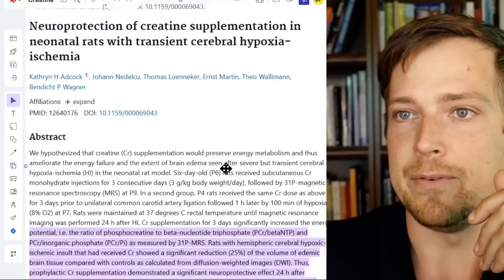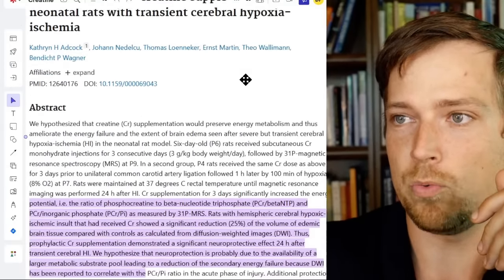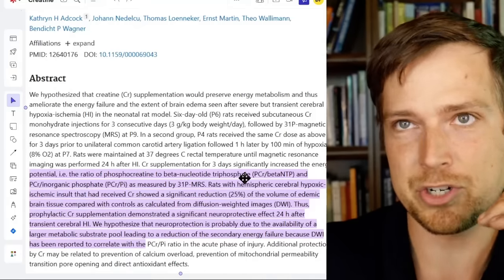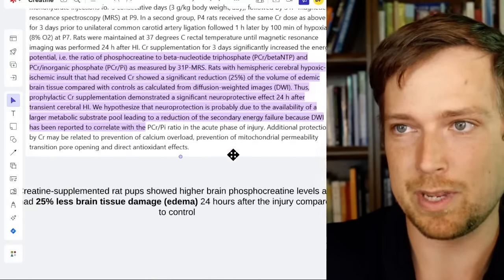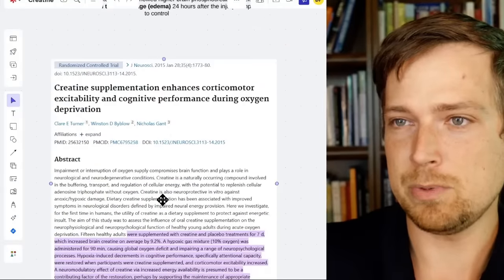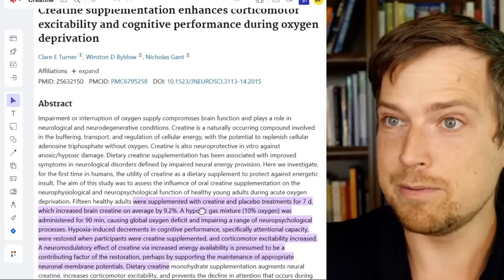And what they found is when they gave creatine, it decreased the damage by about 44%. Great. A very similar finding, with more alive rodents here: when you gave creatine, it had a 25% reduction in the brain damage once again. And then we have some more human studies, I do believe these are healthy adults, probably human.